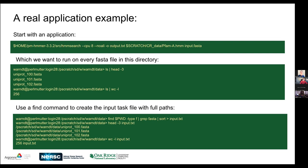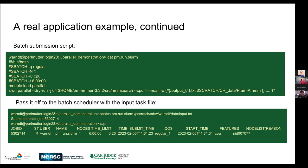I also note that there is an example in the Git repository also using the find command to take a directory and turn its contents into a Parallel input file. So the script written to run all of this ends up looking very similar to the single node example. I need 6 hours, a CPU node, one node, in the regular QoS. I still need the module load Parallel command. And then the actual Parallel command I'll put in a Slurm srun. This has dry run on it. For actually running this, you would want to remove dry run, but the command that I cut out was sanity checking it.